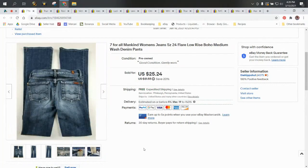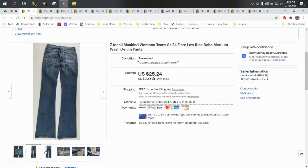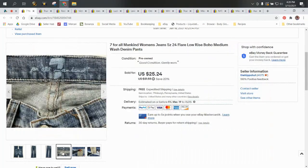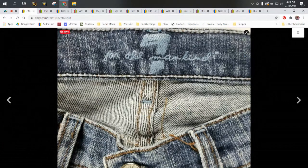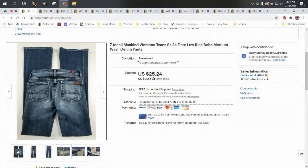And last but not least, we have these 7 for All Mankind. So again, this is another brand that kind of ran out to the bottom. But there is still something within the 7 for All Mankind that you can be on the lookout for. They do have the Dojo jeans. It will say right on the waistband, where I'm showing you in the photo here, Dojo, D-O-J-O, and the back pockets will have a big 7 on them. If you find those, they're still a bolo. They're 7 for All Mankind Dojo jeans.